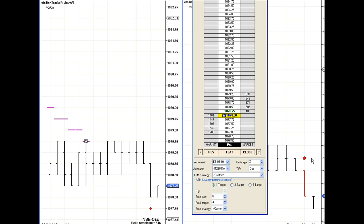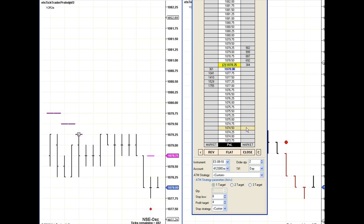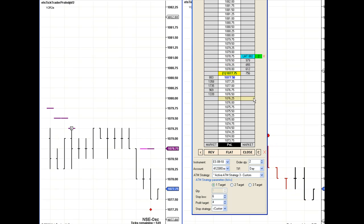Okay. Now you'll see there's an NSE here. That's just a reference point on this chart to show me when the EETs are going to reset. And as of right now, they've just been reset. But I'm going to go ahead and take the pullback trade here at 78.75. Change my stop loss to 6. Got to be a little quick here. Get ready to go and see if we can get a fill on the pullback trade.